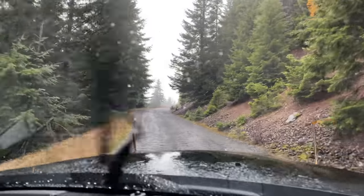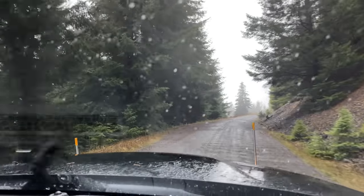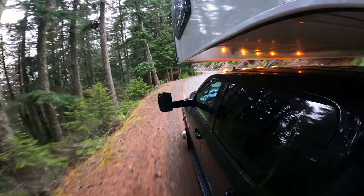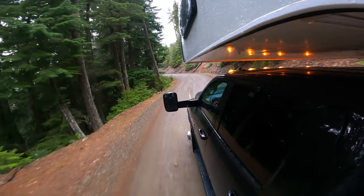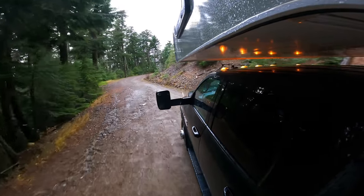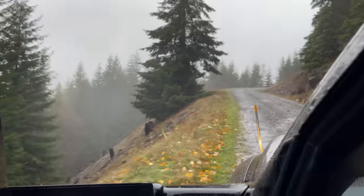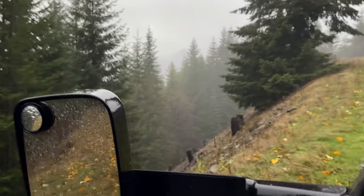It is getting steep. Yeah. Wow. And the washboard is getting worse. Yeah, I gotta slow down. So boy, look at that cliff. That is quite a drop.